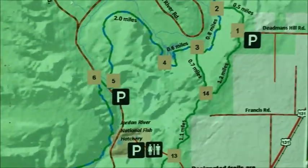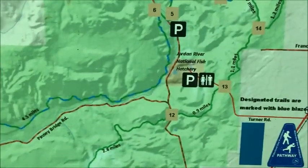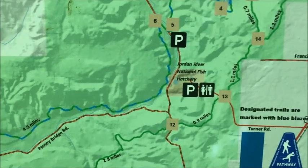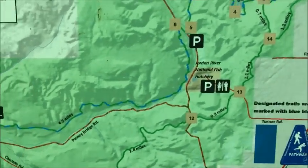I think they've got a visitor centre and stuff. So I'll see you at the fish hatchery. Okay, take it easy. That was quite a trudge up from number 12. I just got to number 13.